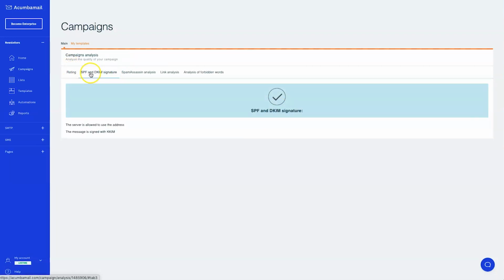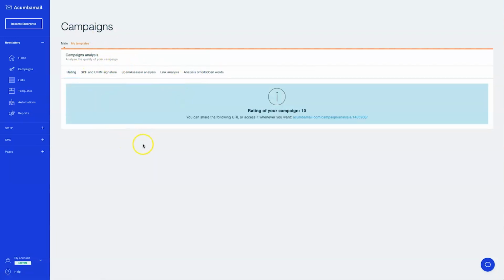You can check out your SPF and DKIM signature. So this is what you should add in if you are going to use this tool, because it just makes your domain a little bit more authoritative in terms of the sending tool. We've also got SpamAssassin analysis, link analysis, and analysis of forbidden words. So it's just going to give you an idea of how your campaign's looking. You can also share this with other people as well. So that's pretty cool. So that is newsletters. It should be email marketing, but regardless, it's a very, very cool set of features.